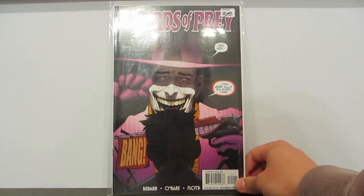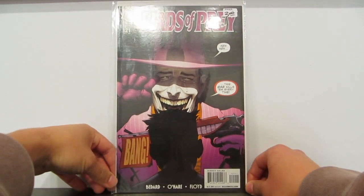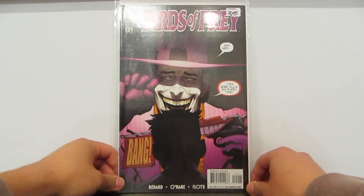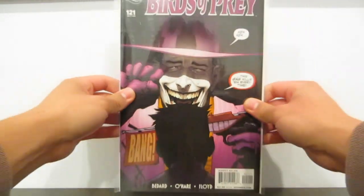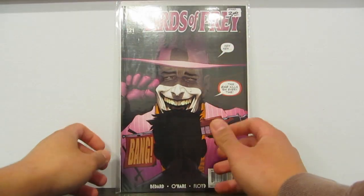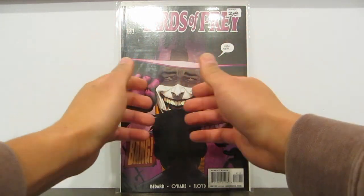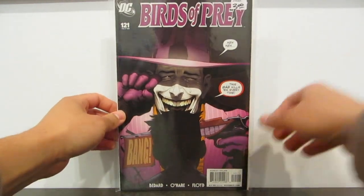Birds of Prey 121. One of the later issues of that run, but it's got a great cover. Great Joker cover. Just really love it. I mean, everything about it. I just love the dark. The Joker crying, smiling, laughing, the big smile, the teeth, just love everything about it. In the classic purple suit, I really love this one.